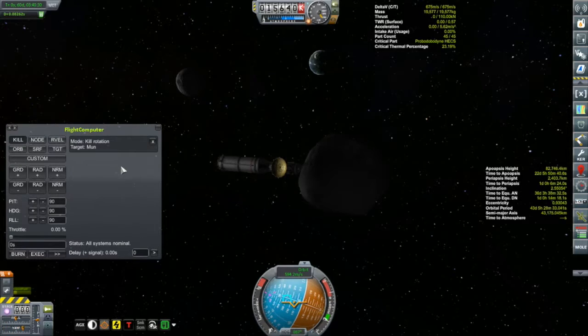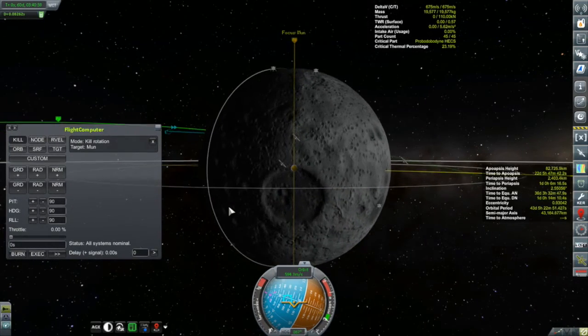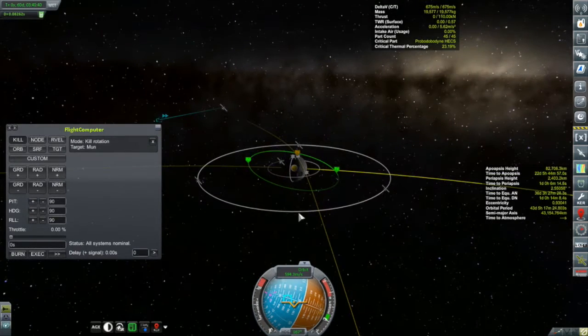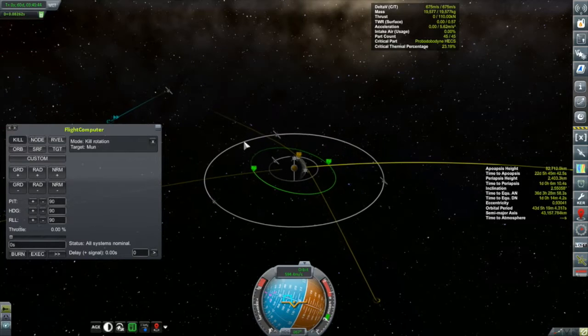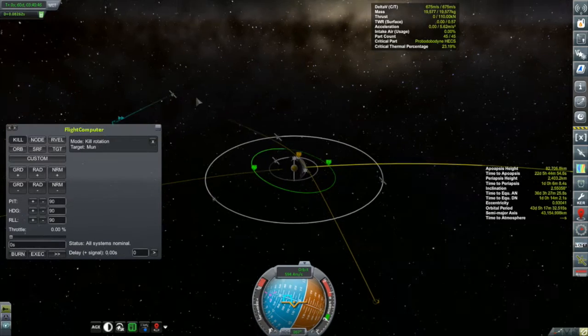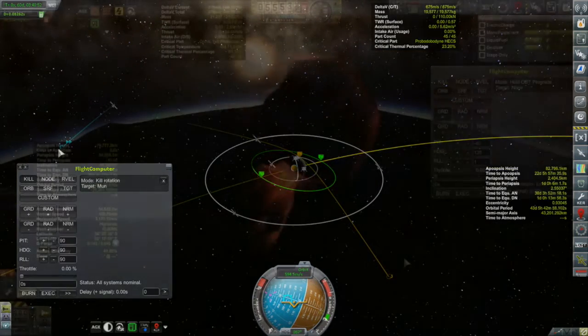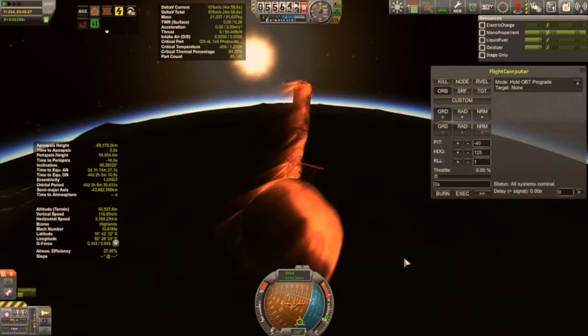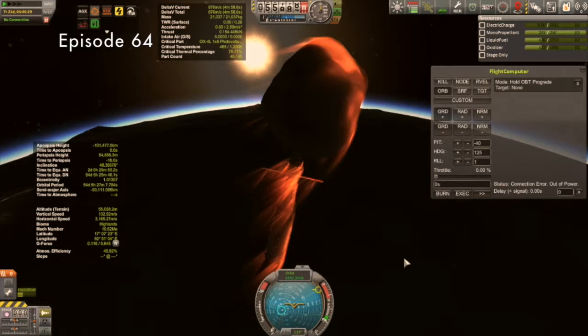What I want to do is put it into a polar orbit about 50 kilometers around the moon. I'm going for a polar orbit because I kind of want to make this the basis of a station. Oh, that's looking pretty good. Yeah, I want to build a station around this, start harvesting some resources, and really start science mining the moon. It has been a while since we last visited this mission. The last we saw it was right after it had its adventures aerobraking around Kerbin.